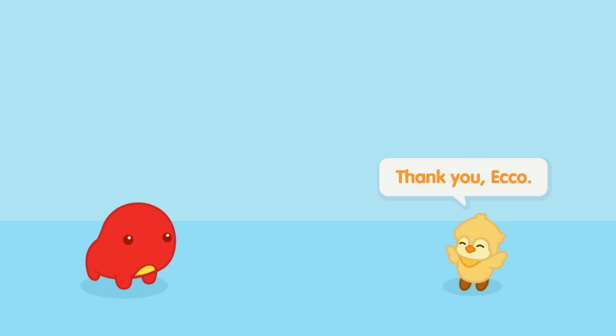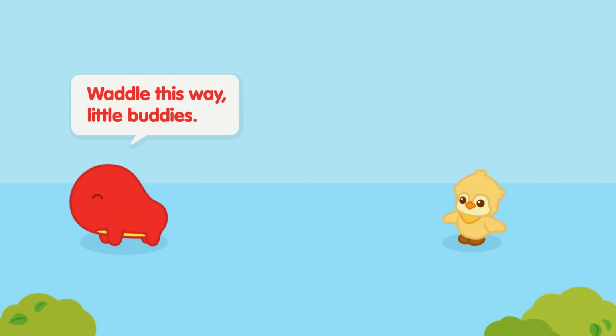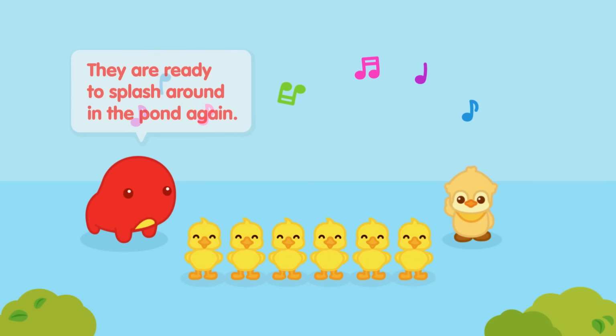Abby, we have more special guests for today's lesson. Really? Who? Let me show you. Waddle this way, little buddies. Quack, quack, quack. The ducklings! They are ready to splash around in the pond again. Let's take them for a swim.